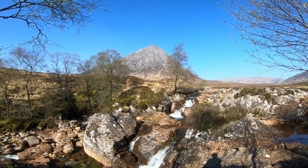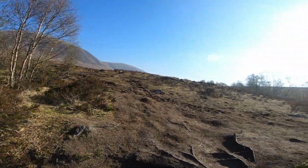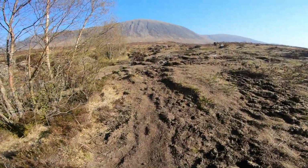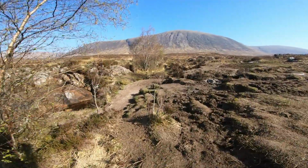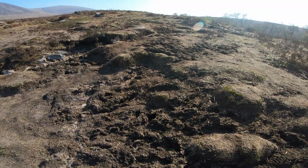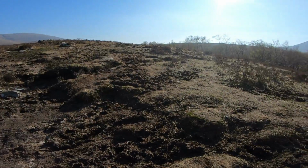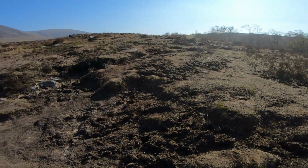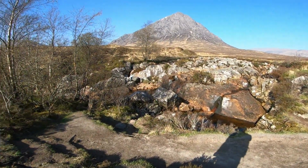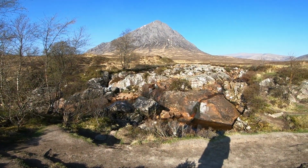We've got the Buachaille Moor in the distance. The real classic shot is this down here. Generally, when it's wet, it's like a pincushion, hundreds and hundreds of little holes where the tripods are being placed. But this is the classic shot, but as you can see, there's no water coming down.